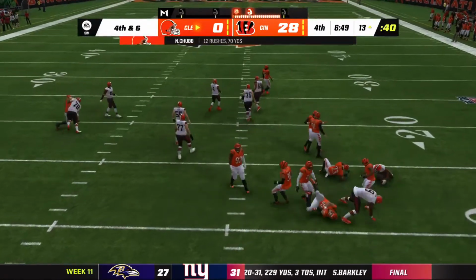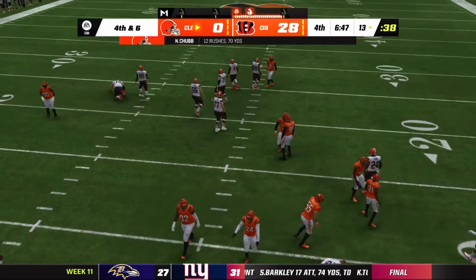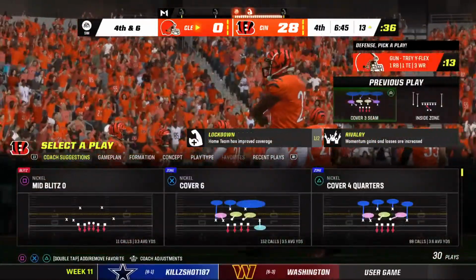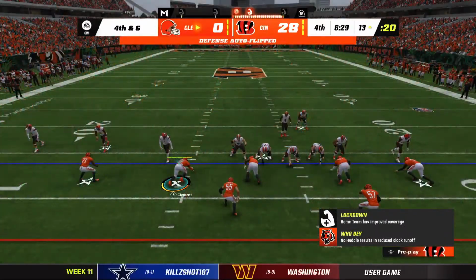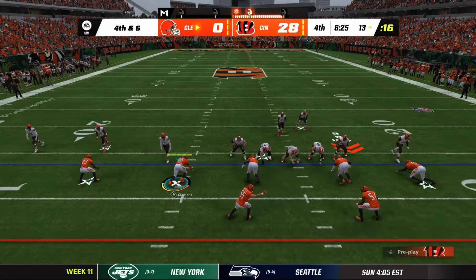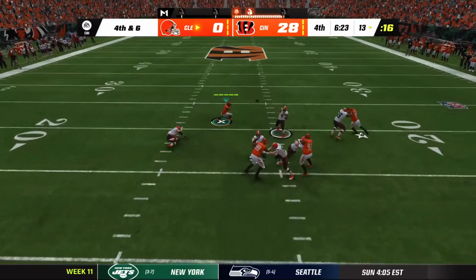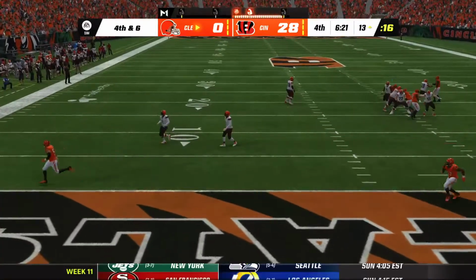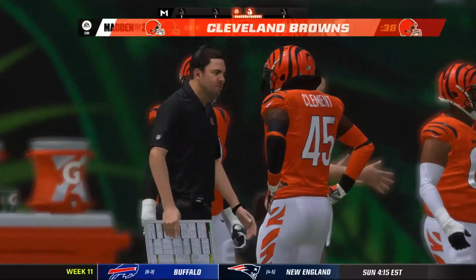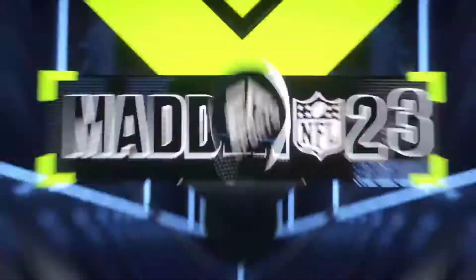And the tackle made at the 13. He is well short of the first. 7 yards on the carry there, but now they're staring at 4th down. They will indeed snap it to Watson. And that's going to be caught for a Browns touchdown. A great play there. His second touchdown on the season.